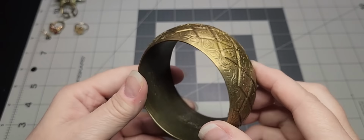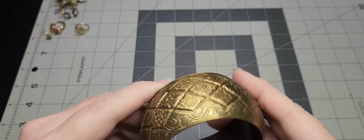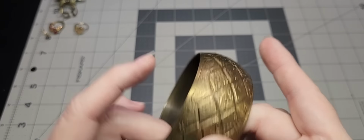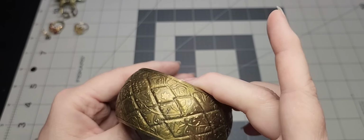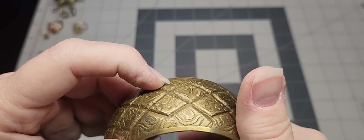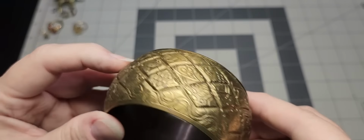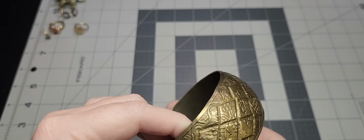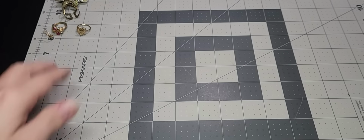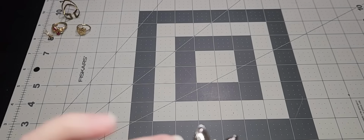Okay, this is not looking good. Okay, this one is a hollow brass bangle. Needs a wipe down, has a little bit of a dent here, but other than that, it looks like it's going to be okay. So we're going to put that in the okay pile.